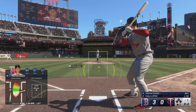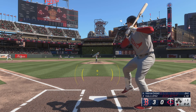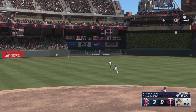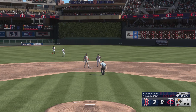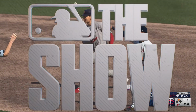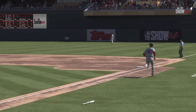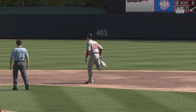Already 3 runs across in the frame, and we're just getting started here in the top of the first. Liner, and that should be extra bases. In there safely. Seems like he got exactly what he was looking for right there. He got a pitch he could drive, but he didn't get too excited like a lot of guys do and pull off the baseball. Really good timing all the way through the swing, and the barrel was so on plane with the ball. Easy drive into the gap for that double.